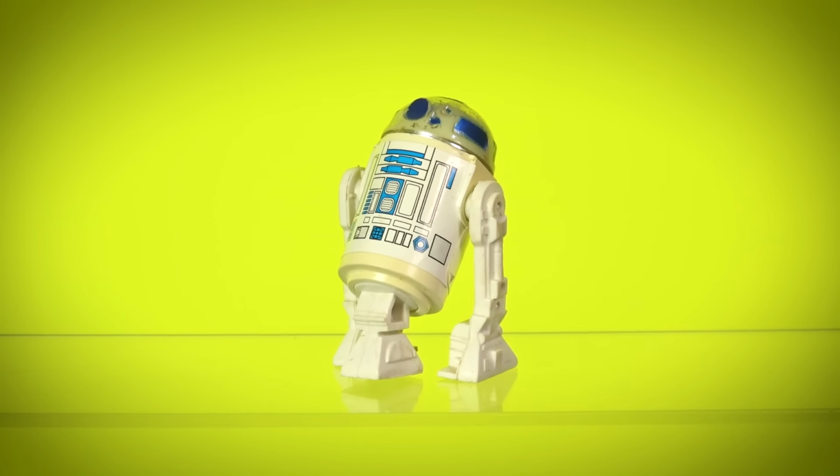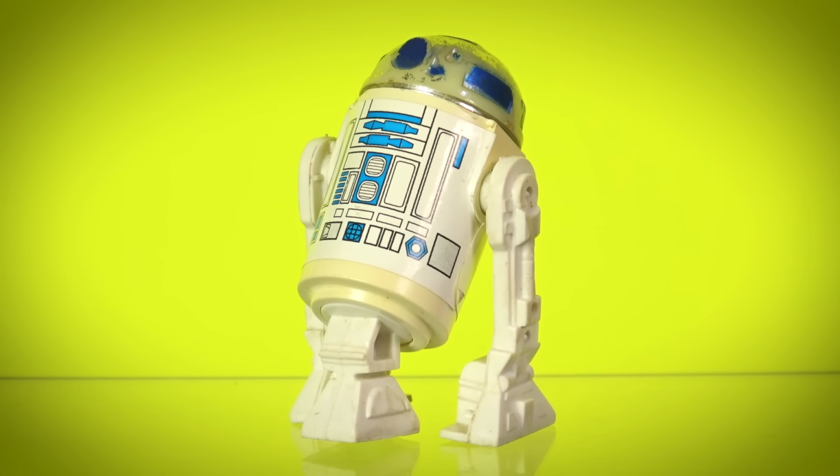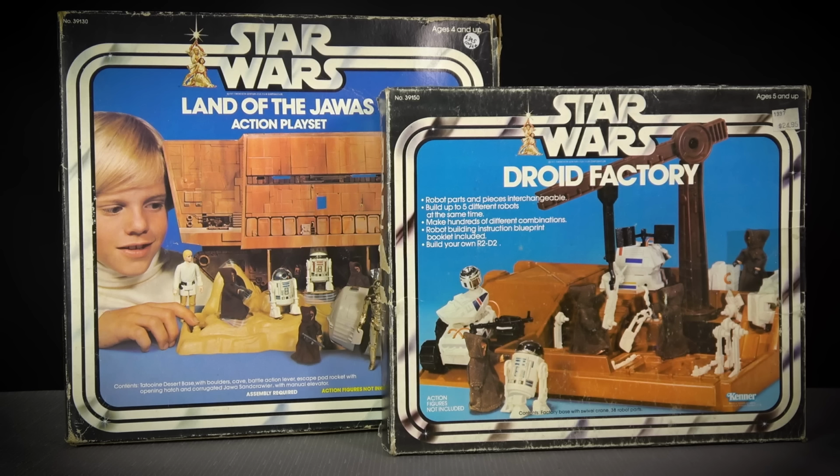That means that the Droid Factory even comes with the much rarer version of the R2-D2 action figure that has the 3rd leg. Now this particular figure isn't mint, he is missing a lot of chrome off the dome, but the action figures on their own don't turn up very often, and as a matter of fact, Droid Factory playsets rarely turn up complete, and this one is 100% complete. So I'm really pleased to add these 2 vintage Star Wars pieces to my display.